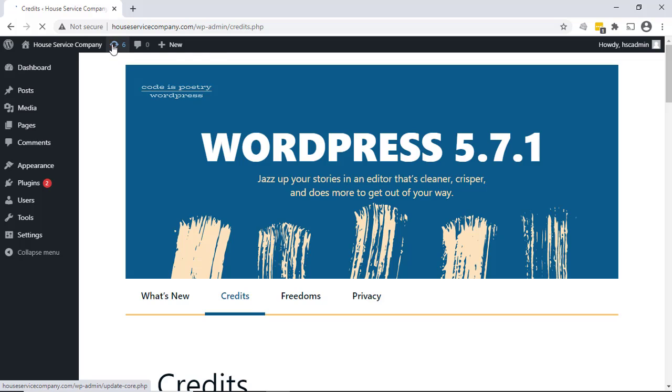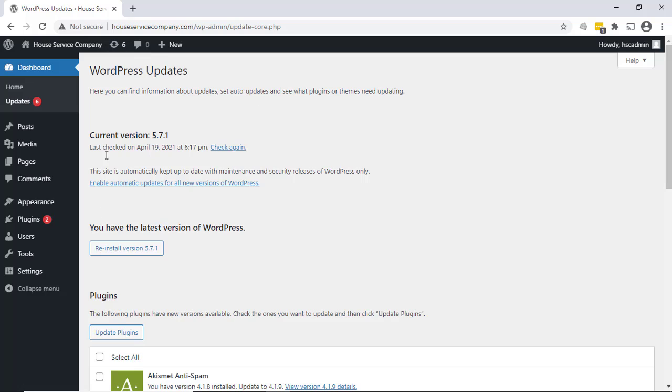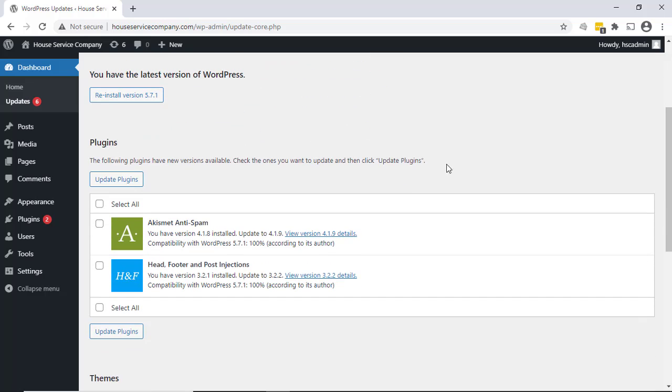Now let's go back up to the updates section. What we'll now see is that there's no longer a WordPress upgrade being offered. We still have the ability to enable automatic updates for WordPress if we wanted to. So that's in this section. Anyway, WordPress is now updated and we've reduced one of our available updates.